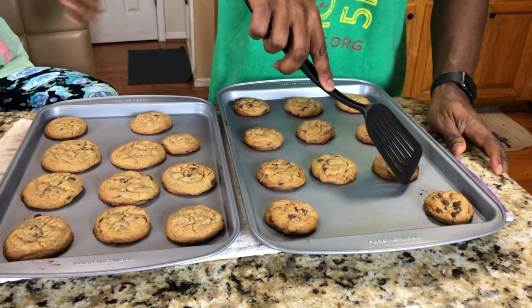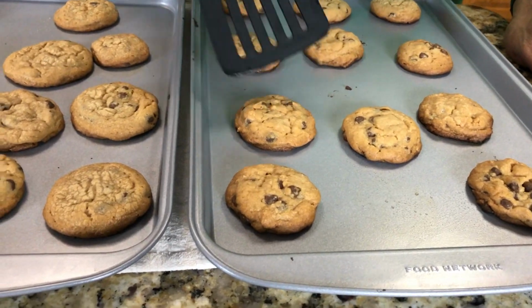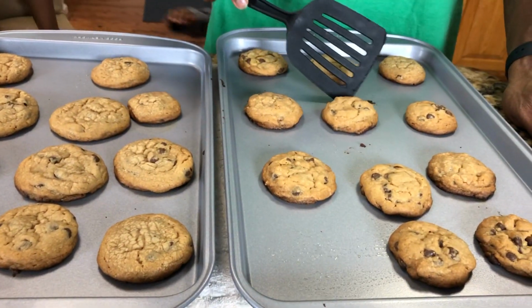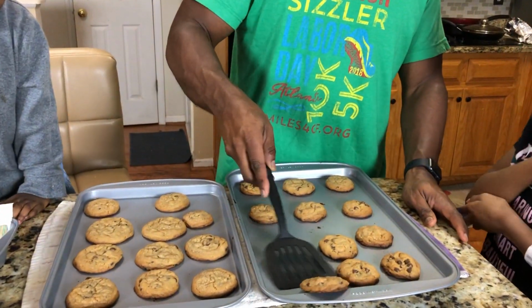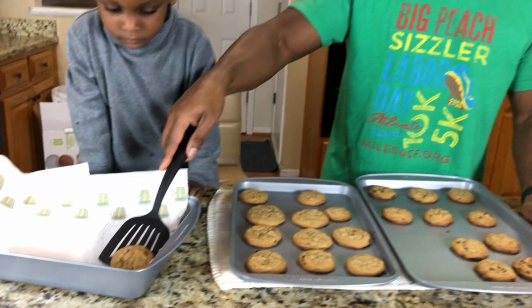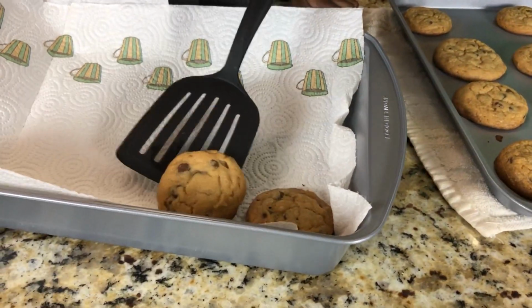If you notice on the pan, this is a non-stick pan. So if you look at the cookies, you can just slide them all over the place because this pan is considered a non-stick pan. That means that it does not stick. We did not have to use oil, okay? So now it is time to place them on the other pan. We're putting the delicious cookies on the napkin here.